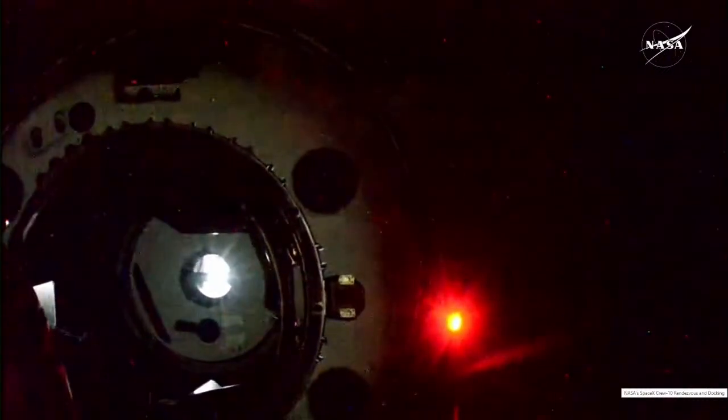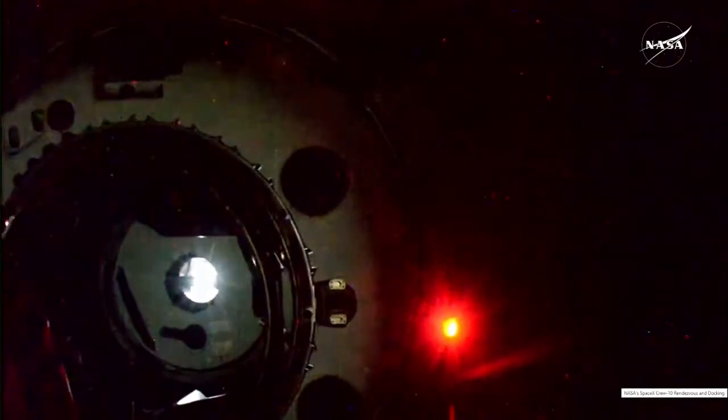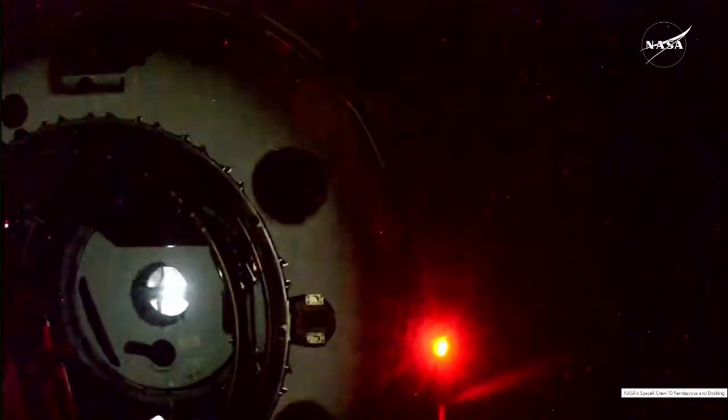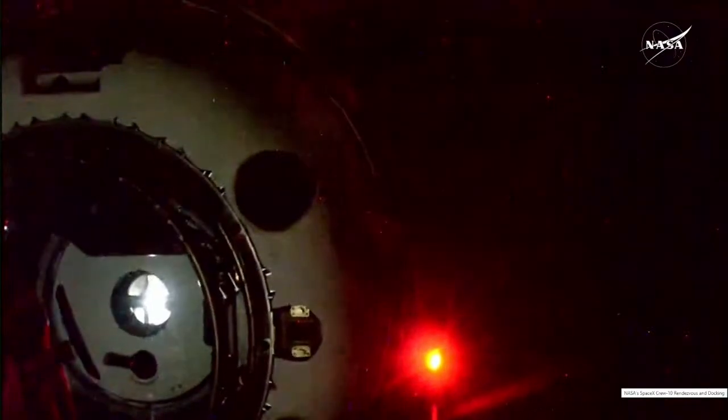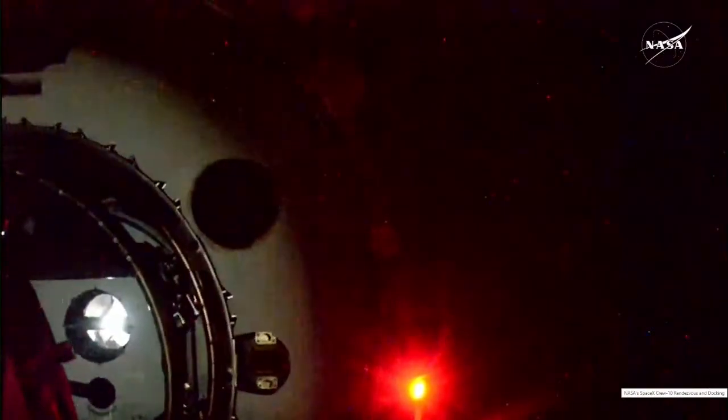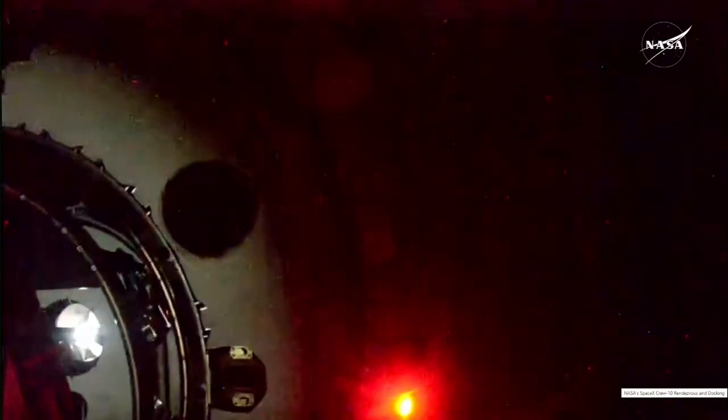Less than 3 meters away. 2 meters, please hands off. Copy, hands off. There is the CHOP call. Standing by for initial contact of Dragon to the International Space Station. Dragon contact and soft capture complete.